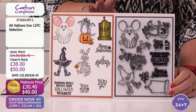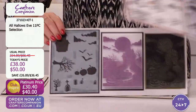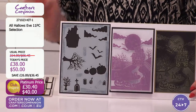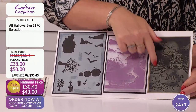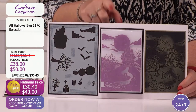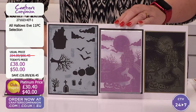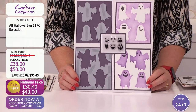Just everything about that is such a fun set to have. We've also got an embossing folder with stencils as well, which is a great one to have. So you literally emboss that detail and this one is just putting your gilding waxes on top, but if you use a stencil on top of this, you can then create just really spooky backgrounds. Love that one.